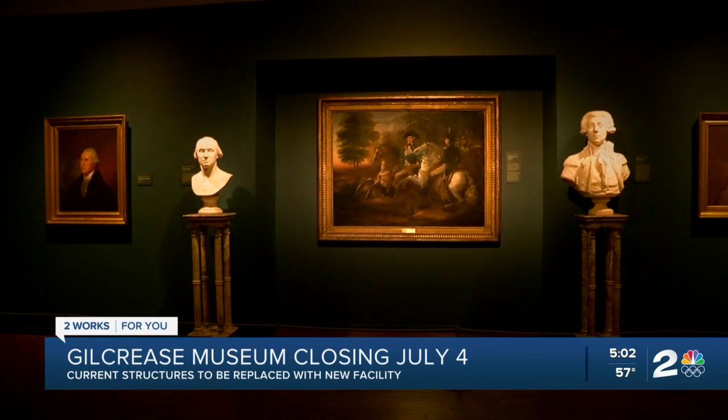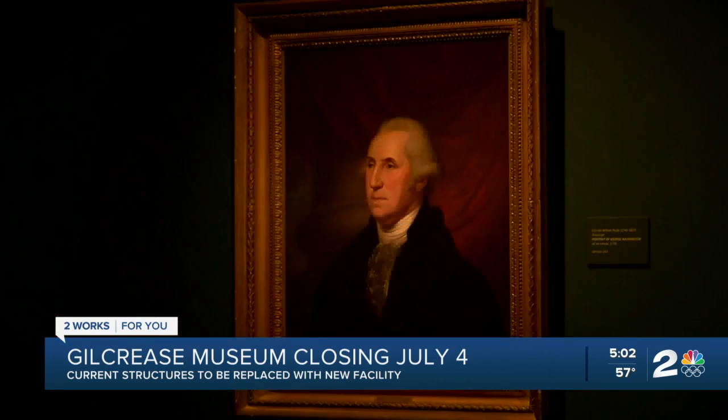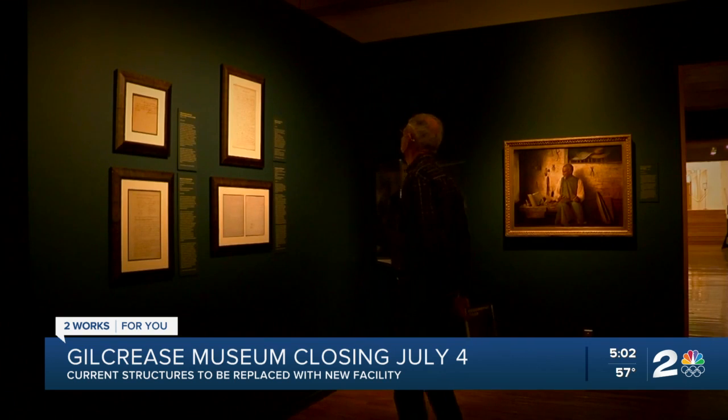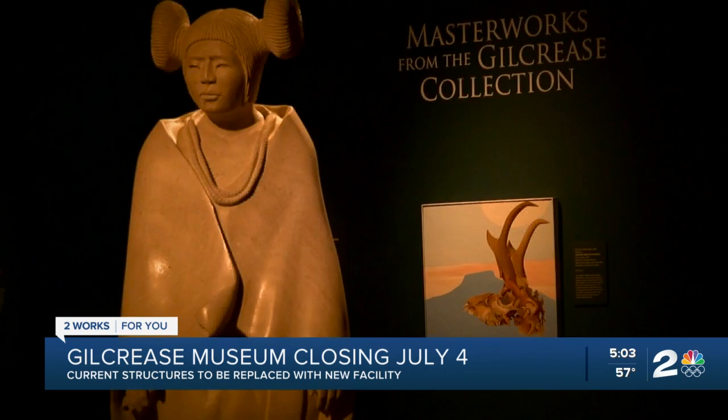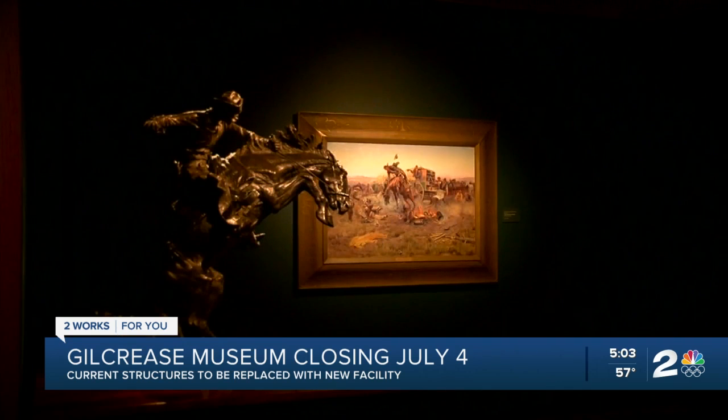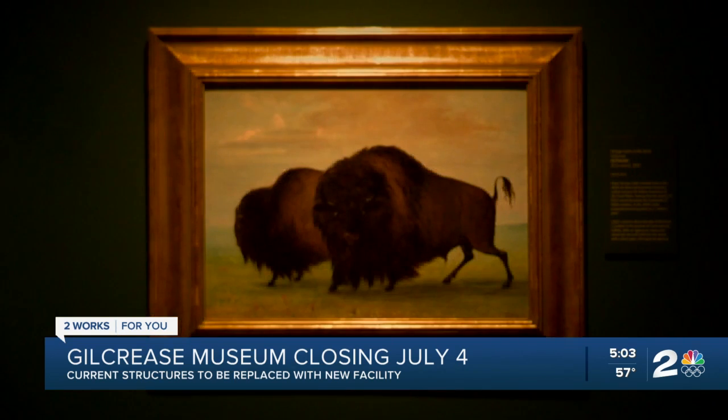In preparation for a new building, they will be temporarily stored in an off-site location. 250,000 objects will be moved to accommodate this new museum. Hundreds of documents, archives, sculptures, and paintings will be moved over the summer. Demolition of the building is expected to follow this fall. Neil says the construction of the new building is an $83 million project.